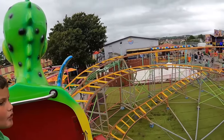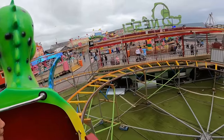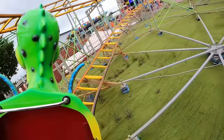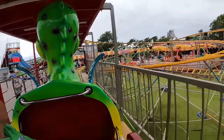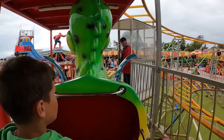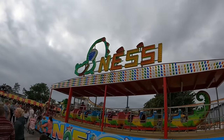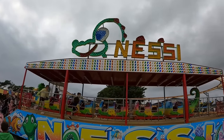Always feels slower on the last one. Absolutely adores this ride. Not this particular ride, but Nessie. He's got a little bit of love for it. It's just the same as the one in Rill.